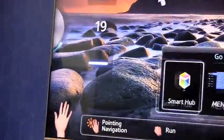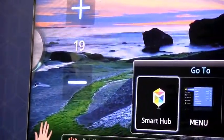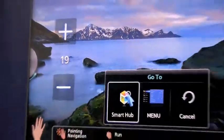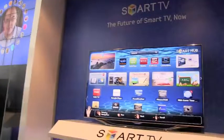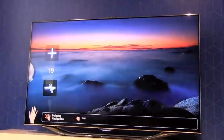So what are you doing now? You're calibrating. No, you can set up the camera to be viewed from anywhere in the room, but we have this one to be viewed from about where I'm sitting. Okay. And by making a fist, it's like using a mouse click. Oh wow. As you see me shuttering my hand, that's a mouse click, a fist. Yep. Isn't that incredible?